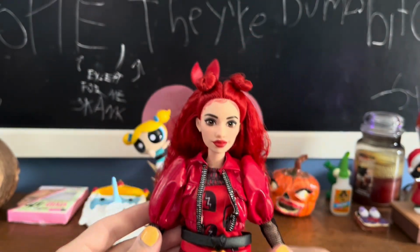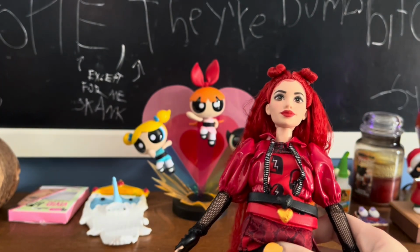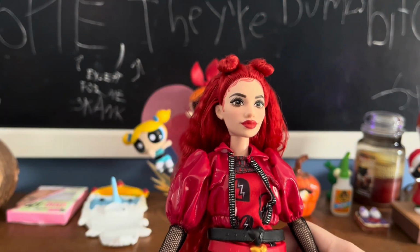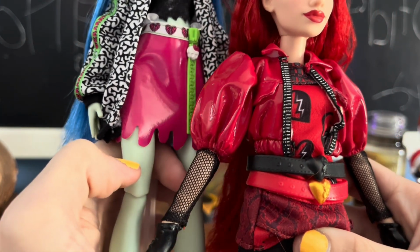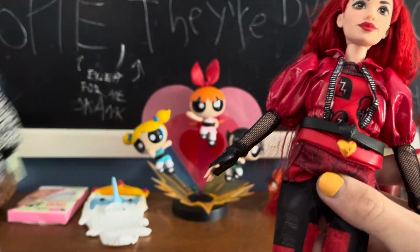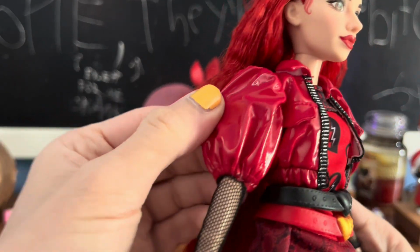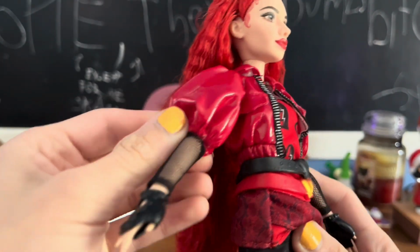Then for her outfit, we have this material, which if you collect G3 Monster High, you are very familiar with because they use it on a lot of different dolls. It's this vinyl-y texture. This Julia has it. So as you can see, same material. And Julia could have had it in red, but got it in this magenta color. I don't hate the magenta color, but just saying we could have gotten it in red. And it looks pretty cool. It has these nice little bubble sleeves going on because it is elastic right here.